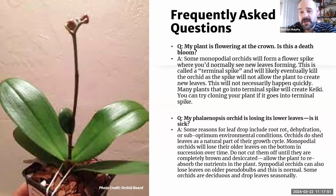Those bottom leaves will naturally die off over time as it generates the new ones on the top. It's generally recommended that you leave those fading leaves on the plant until they're completely dried out, because your plant is reabsorbing some of the nutrients that were held in that leaf in order to encourage its ongoing growth. It's also important to note that some sympodial orchids do lose leaves on their older pseudobulbs as well. And this is normal. And some species like Dendrobium, for instance, are deciduous and they'll drop their leaves seasonally. So again, I think the biggest lesson of today's presentation is know your species and know the care tips that are going to be required to keep it thriving.